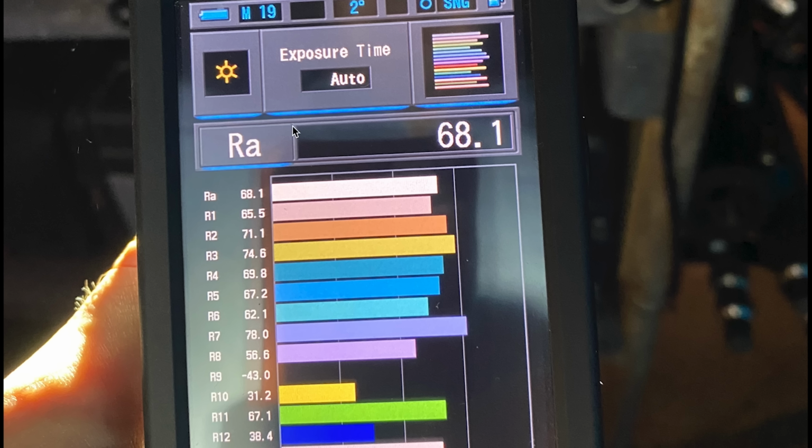TM30 of this light to see exactly what is going on and just how much they're twisting and pulling. All right, so this is the CRI Ra of the flashlight, scoring 68.1. We can see it's got a negative R9 value down there. It's just complete garbage. But now let's take a look at the TM30.